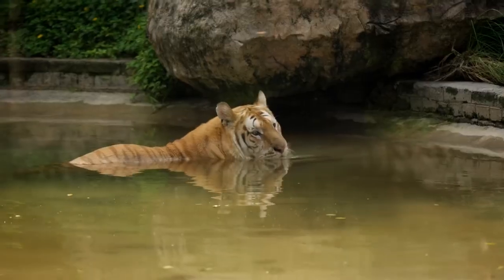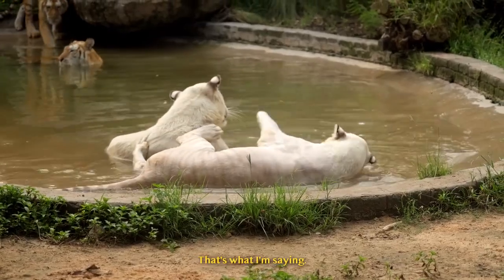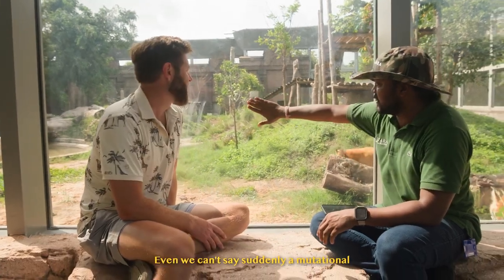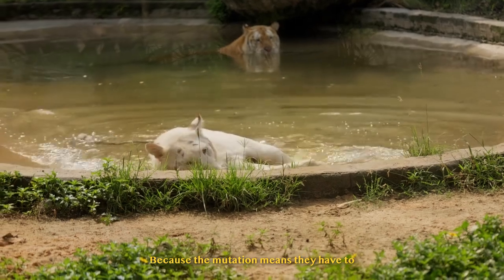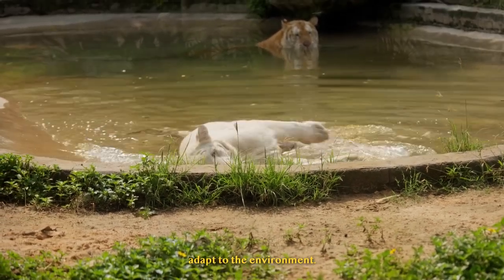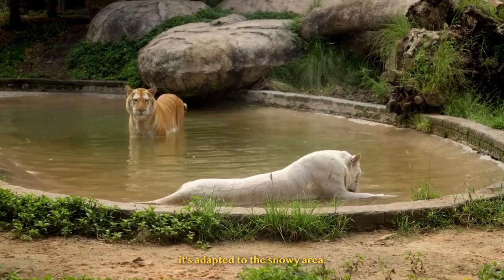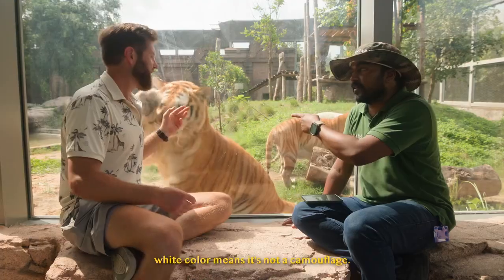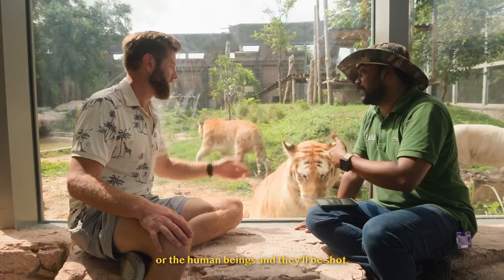I love it. Even if they're freaks of nature, they're very beautiful. That's what I'm saying. In nature you won't find all these. Even we can't say it's suddenly a mutational change of the white colors, because mutation means they have to adapt to the environment. Like the snow tiger, it's adapted to the snowy area to camouflage. But for this white tiger, in the forest white color is not a camouflage. They'll be identified by other animals or human beings and they'll be shot.